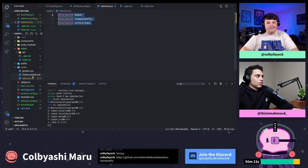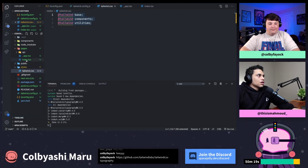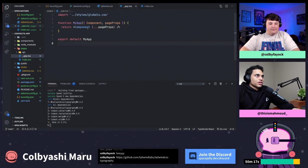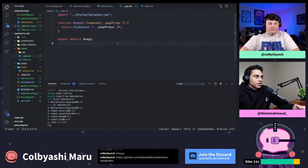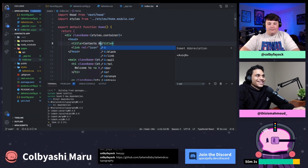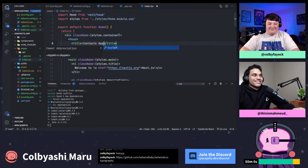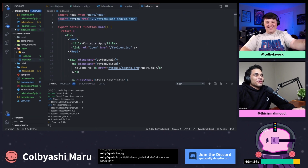So we don't need the globals.css and home.module.css files. What we need to do is import the CSS file here, so now we will have access to Tailwind. Let's test the index route. Let's remove all of this stuff, we don't need it. Let's change the title to contacts app, because I haven't figured out a cooler name yet.